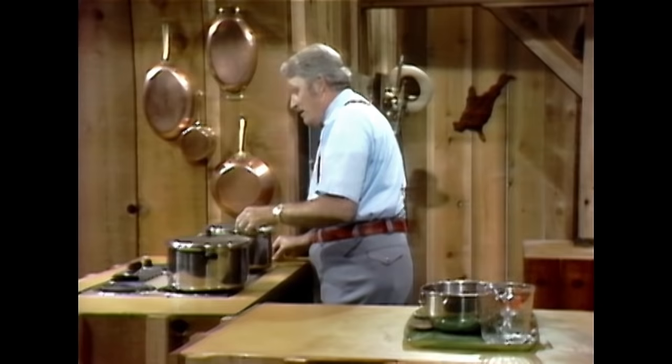Ooh-wee, that's pretty, yeah. Look at that. Isn't that pretty? Now, I'm going to put this on broil and let him broil for just a little while. Ooh, it's hot. Now, we let them broil until they're ready, yeah. And we're going to eat them broiled shrimp.